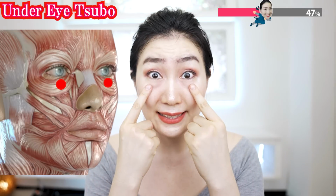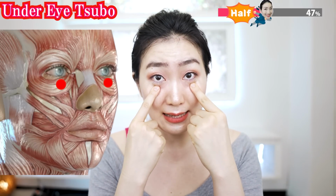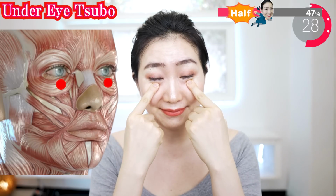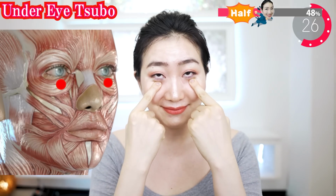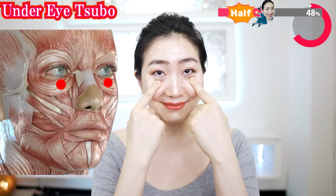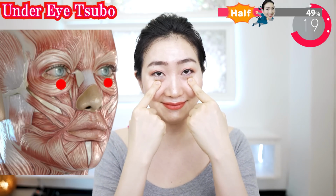And now press here and gently shake. Massage the area where the bone hits under the eye. This place is very delicate. Be careful not to press too hard.